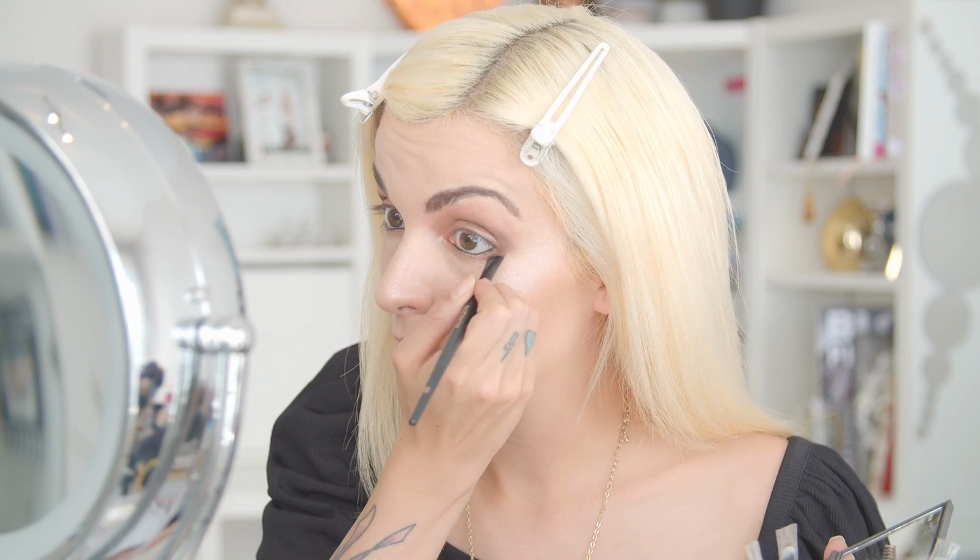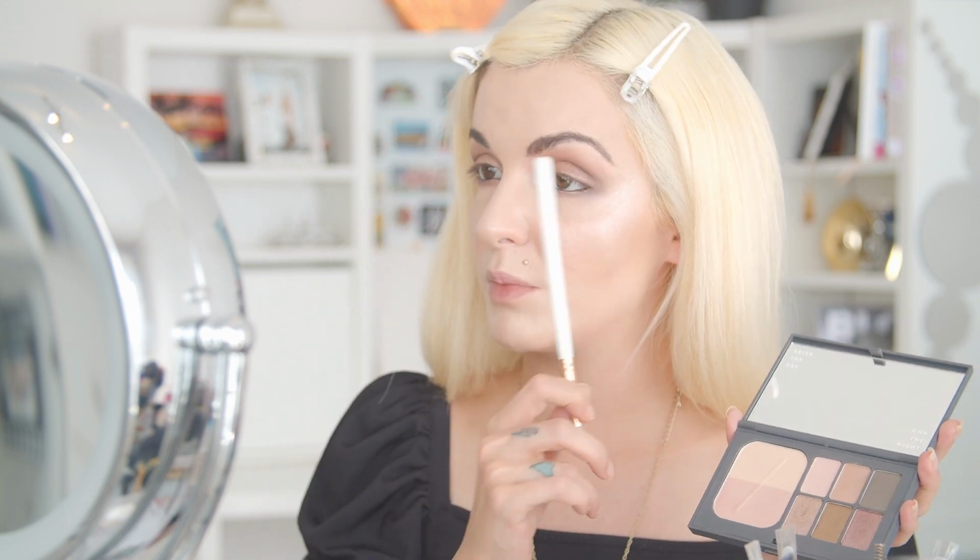I'm going to go in with the shade, what was it called? Day Trip? Yes, Day Trip, this one right here, and I'm going to drag that down first. So I'm going to go into the shade Non-Stop and take that down a little bit as well. Alright, you guys, as you can see, this look is coming together. So the next step is to take this highlighting shade and highlight just a little bit, maybe the brow bone.